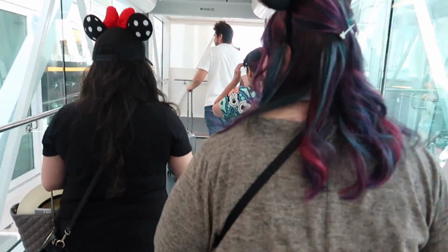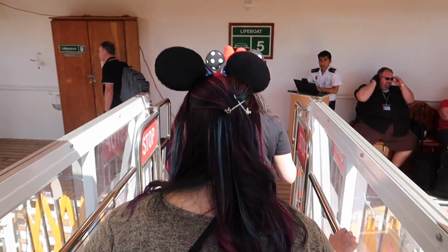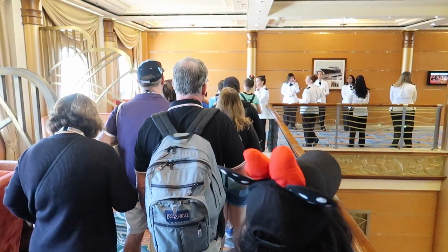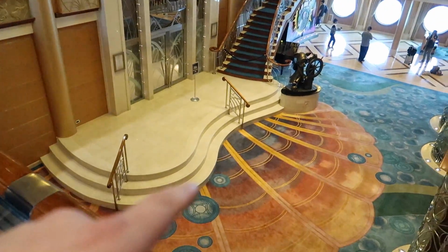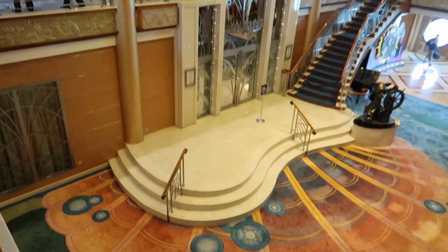Sherri, how you feeling about this? I'm so excited. One thing that's different about the Magic here in Miami is you actually board on the level that is right above the atrium. Obviously in most terminals you would board down near the main atrium.